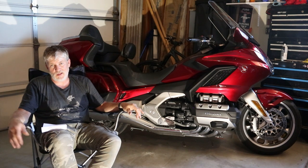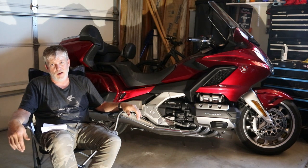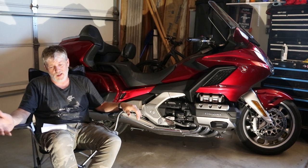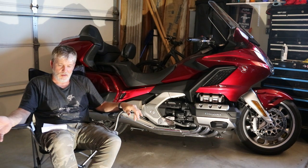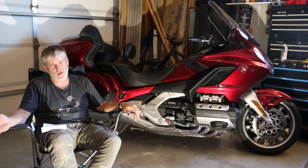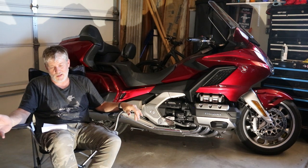Those are the 5 things I dislike about this bike, and the 10 things that I really like. Again, the dislikes were really hard to come up with. I do think there's a couple of things that Honda could work on, like the seat. That's my biggest thing. I don't know how anybody can sit on the seat, but some people like it. So there's a lot more likes than dislikes though.